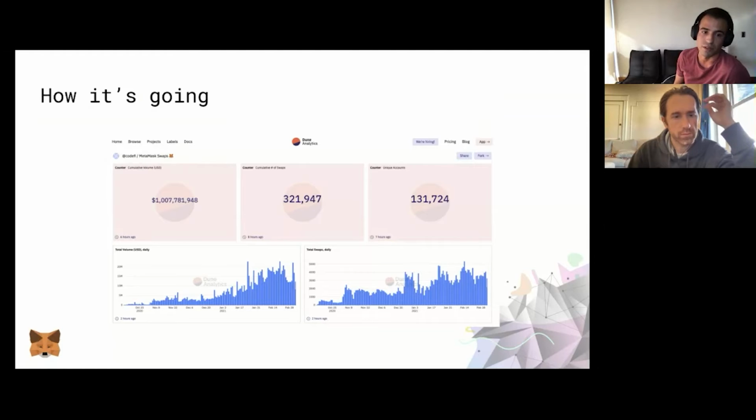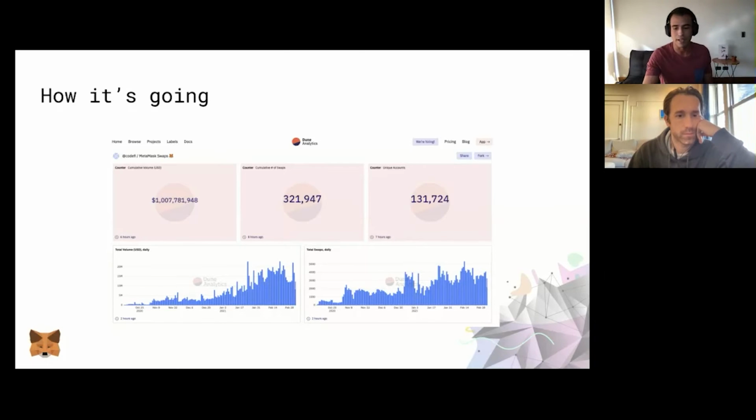So we just crossed $1 billion swapped in the extension, and with the release of Metamask Swaps in mobile, we expect and we want to attract more users to do swaps, even though the fees are a bit high, but that's the idea. And well, we have over 130 unique accounts doing swaps so far since October.